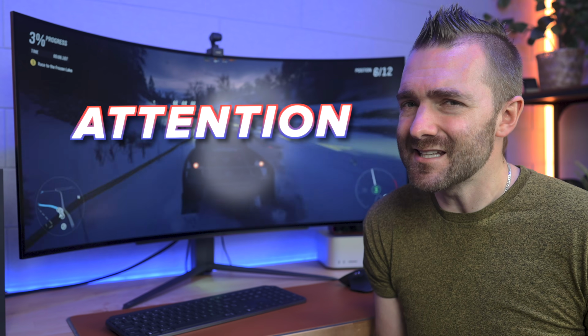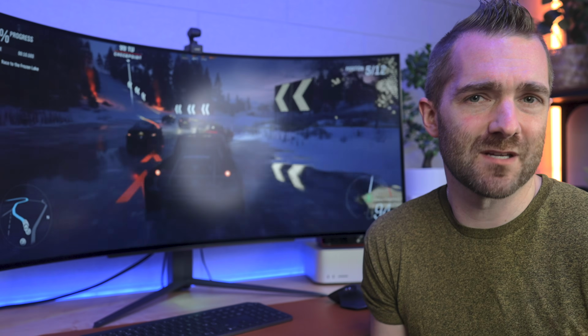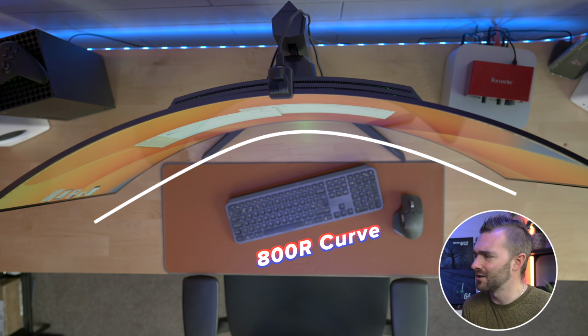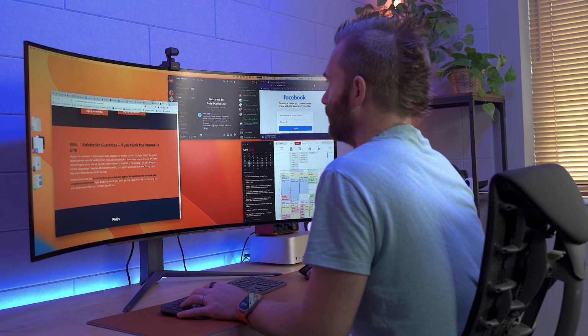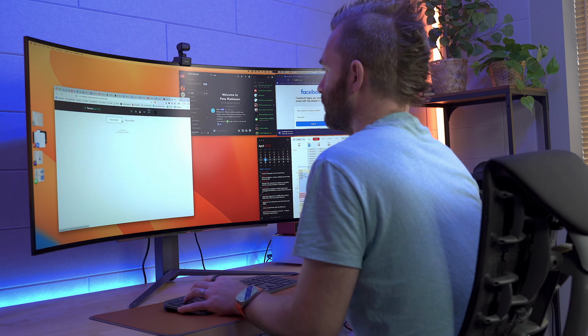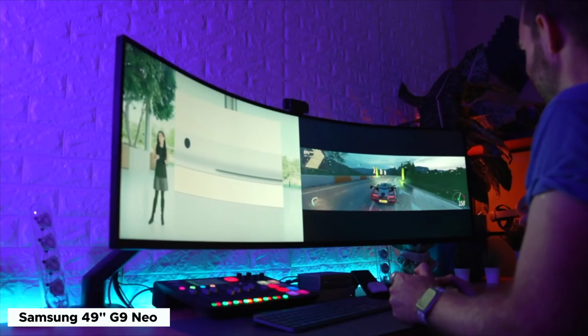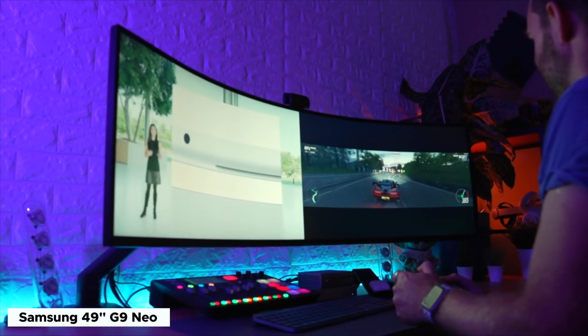Now, for me, it is the attention to detail that really impresses me with this screen, but there are a few drawbacks. Now, for the good stuff first, the 800R curve, which I thought might be a bit too much, it actually makes for a way more comfortable, and I guess using those immersive words, a more immersive experience than even my 49-inch 1000R curve screen.